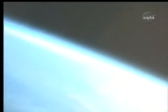Looks like a busy jet route down there. A lot of contrast. And right now we are over Central Europe. At sunset.